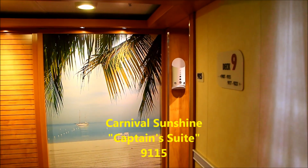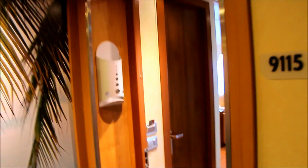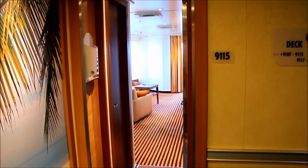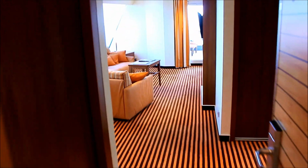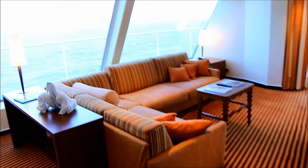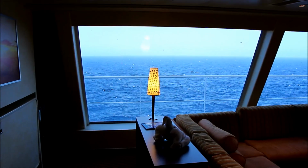This is the cabin tour of the Captain's Suite, cabin 9115. We're here at the very front of the ship, right above the bridge. You are going to love this suite. And here's the big entrance into the living room. The main thing about this suite is you have a fantastic view.